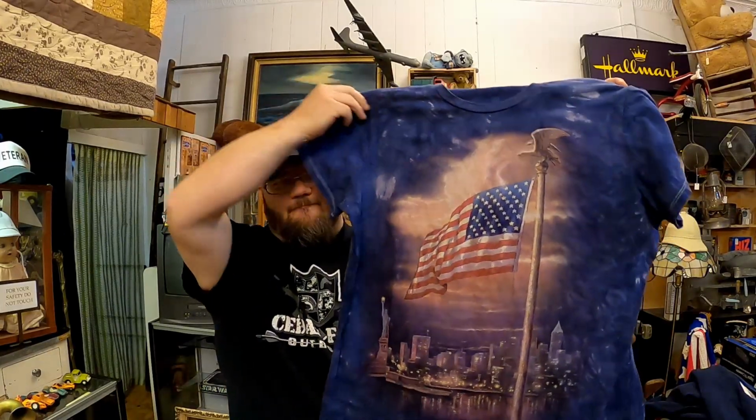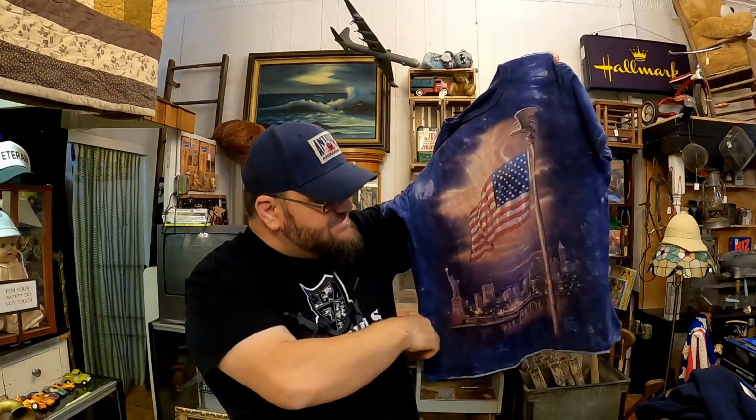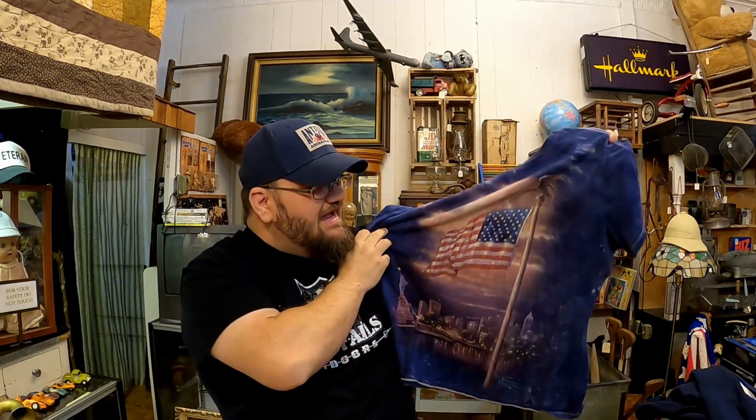It is an American flag, like an all-over print t-shirt in New York City with the Statue of Liberty and everything like that. I liked it. It was a green tag. It was green, so it was 75% off. All the green tags are 75% off, so they were only $1 a t-shirt.